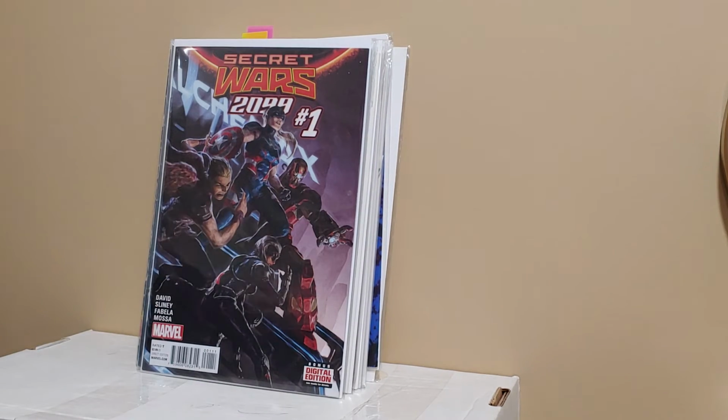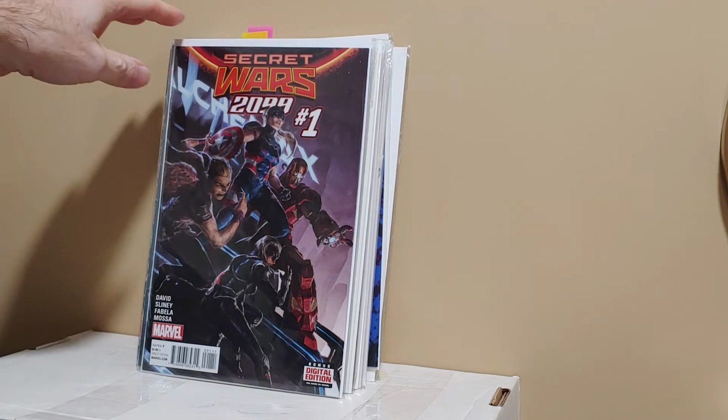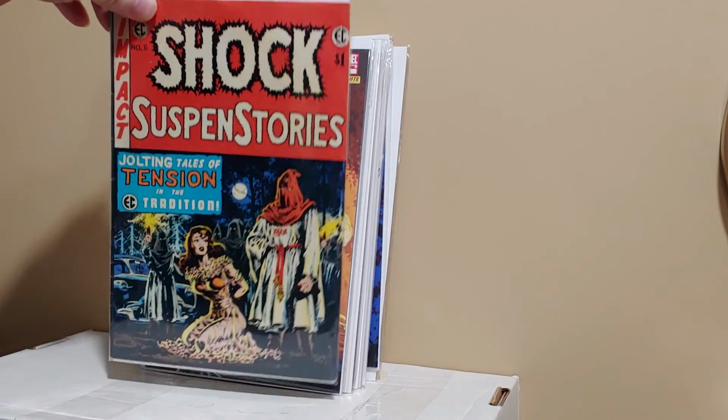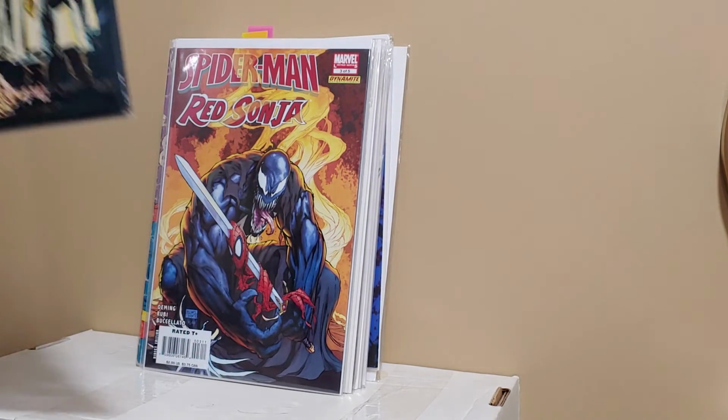Secret Wars 2099 number 1. This is the first appearance apparently of this female Captain America, which showed some interest. Shock Suspense Stories number 6. Here you go, Reaper Tate. But it is not an original. This is a reprint. But still, love this cover. And I think I paid $3 for it. That's probably what it goes for.